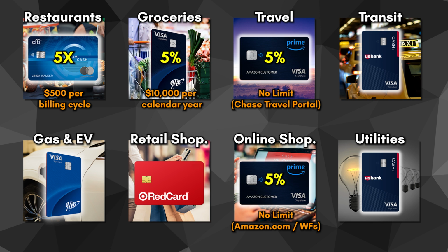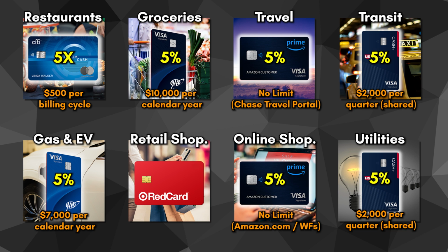The US Bank Cash Plus card gets us 5% cash back on a partial subset of the transit category, as well as 5% cash back on home utilities with a combined limit of $2,000 per quarter. The AAA Travel Advantage card gets us 5% cash back on gas with a $7,000 limit every calendar year. And store credit cards like the Target Red card can also get us 5% cash back at specific retail stores. Okay, so those are the 6 cards that I wanted to share with you to get 5% cash back on everything.